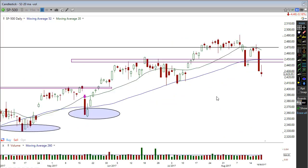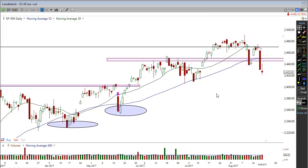Same with the S&P 500, but the S&P 500 is looking very weak. There is nothing bullish about this chart. More downside is likely to come from this market. Do not be buying this market, guys. I'm not saying short the market, but I'm saying don't buy this market because there's no need to. We are rolling over right now. There is a big rolling over topping pattern right now, and we're breaking below.